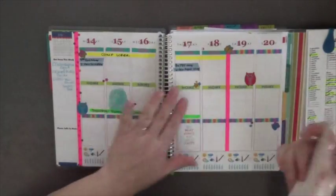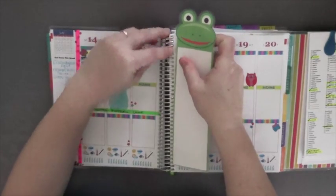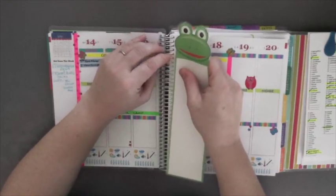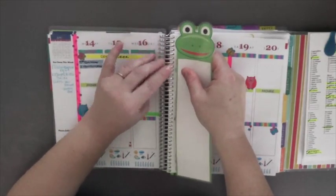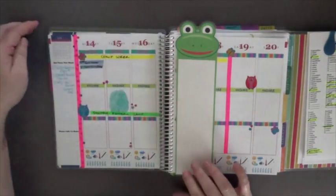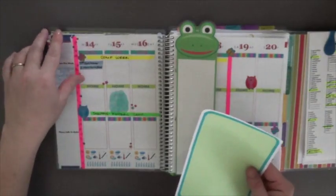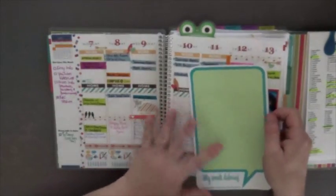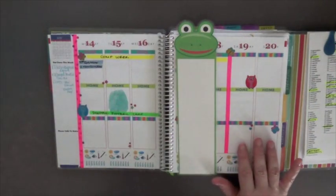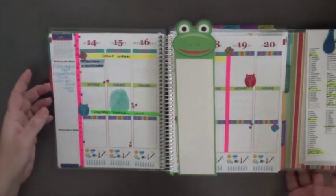Once I get my week all set up, I'll move my little, what do you call it, my little froggy that I made up here, and put him in here just so I can make my notes. I'm going to sit this in here because I need to go back and write this week debrief up. But other than that, that's pretty much it. That's kind of how I plan for the week.